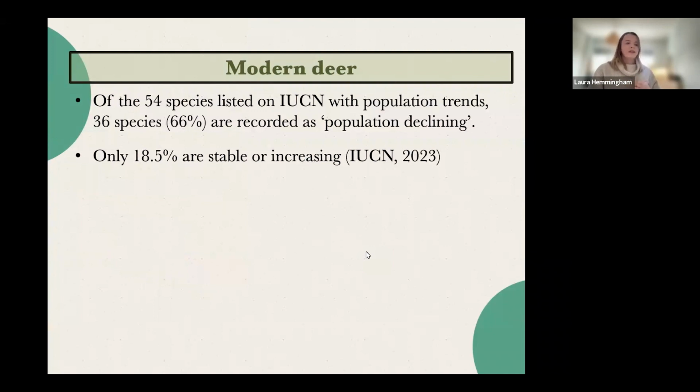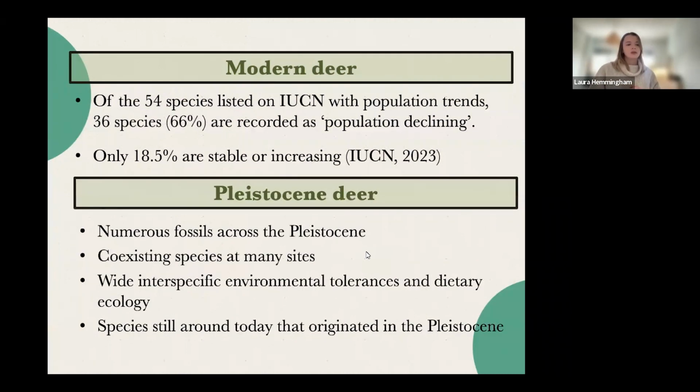So when I tell people that I'm studying the diet of deer in the Pleistocene, people do usually ask, why deer? Well, although people think that deer are very common today, they are actually a taxa under some stress. 66% of them have a declining population trend. In the Pleistocene fossil record, however, they are relatively numerous compared to other species, which makes them a great study taxa. Also, different deer species live sympatrically at the same sites, which we'll see examples of shortly. And this makes it easier to study interactions between the species.